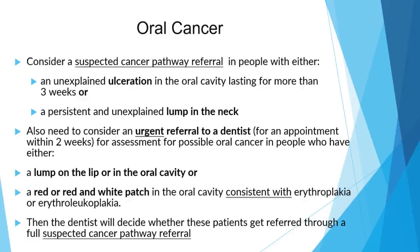So we refer the patient directly if there's unexplained ulceration in the oral cavity for more than 3 weeks or a persistent lump in the neck. Otherwise, we refer urgently to a dentist for a lump in the lip or oral cavity, which is not ulcerated, or there is erythroplakia or erythroleukoplakia, and then the dentist will decide whether that patient needs further referral.